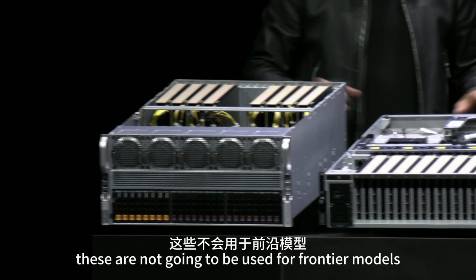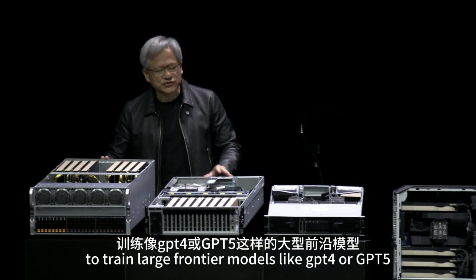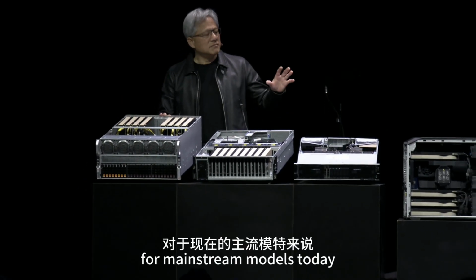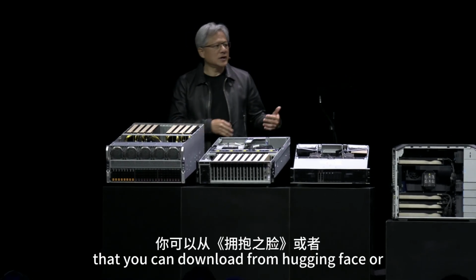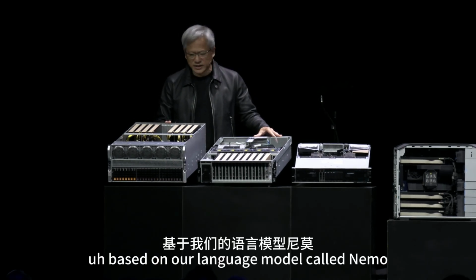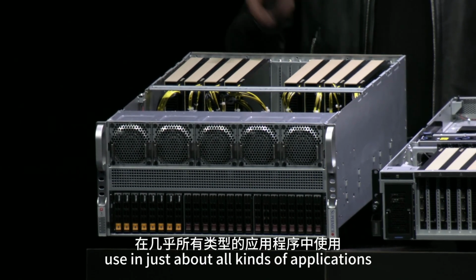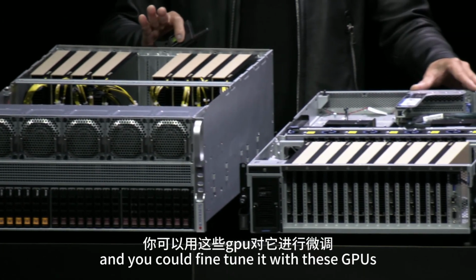And of course, these are not going to be used for frontier models. These are not designed to train large frontier models like GPT-4 or GPT-5. These are really used for mainstream models today that you can download from Hugging Face, or NVIDIA could work with your company to create based on our language model called NeMo. We could create models that are mainstream today that you could use in just about all kinds of applications around your company, and you could fine-tune them with these GPUs.